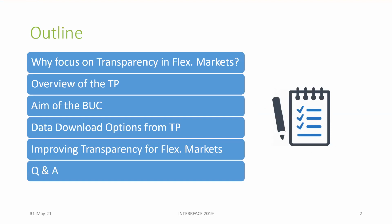Here you can see the outline of my presentation. I will start with why we focused on the transparency in flexibility markets. Then we'll provide you an overview of the ENTSO-E's transparency platform. After that, I will mention the details of this business use case. Next will be some information on the possible data download options on the transparency platform. Finally, I will talk about some possible data sets to improve the transparency for flexibility markets. And then at the end of this session, we will have a Q&A session for your questions.